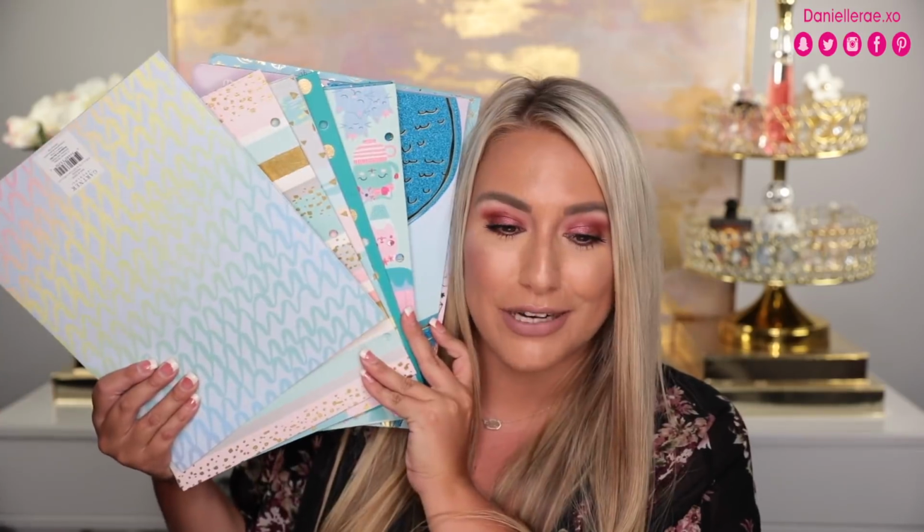Okay, next thing we have are folders. Now, let me just say, don't judge me. Again, none of this is for me. It's all for y'all, but I went so crazy with folders, like ridiculous. Okay, so the first one, I did get some matching stuff. So this one has just like little unicorns and stars and clouds and diamonds to match that first binder.